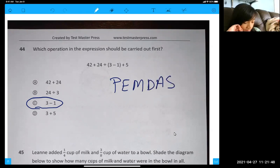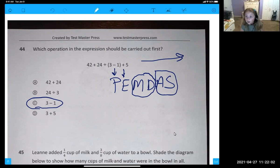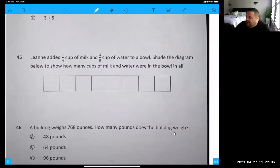Yeah. And I know this has gotten us a little mixed up, but remember, it's always parentheses, then exponents. Then your multiplication and division go together, and your adding and subtracting go together, and you go from left to right. Okay. All right.